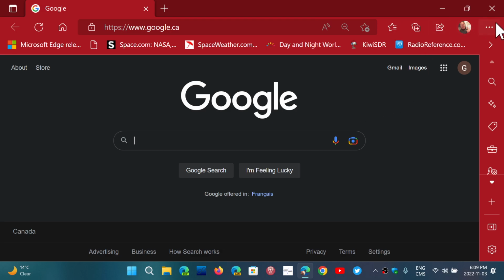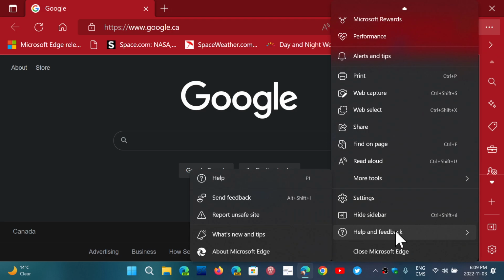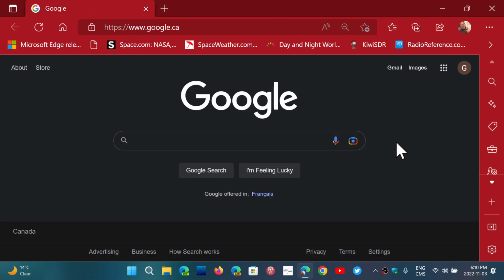If you go into the upper right corner of Microsoft Edge, three dots, go down to Help and Feedback, and go to About Microsoft Edge. This will bring you to 107.0.1418.35. This is an important security flaw that's being fixed. It was fixed in the Google Chrome browser, and the Chromium team has advised the Edge team that it was important to apply this fix. So it's now here today, November the 3rd, 2022.